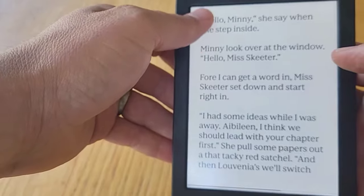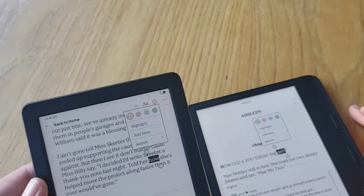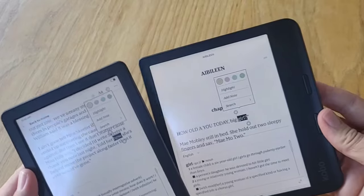The one thing I love on both of the Libra and the Clara is that within the book it's a really slick, easy interface to understand. To change the brightness, you literally just slide up and down on the left-hand side. Also, if you wanted to highlight, it gives you the ability to highlight in different colours, which may be useful.